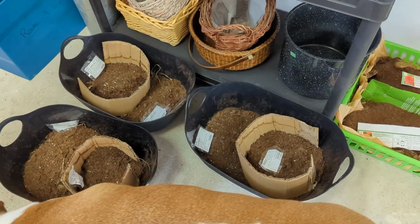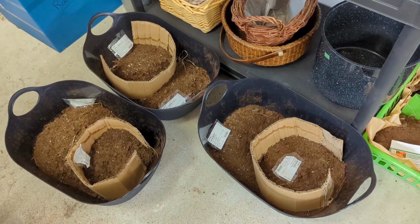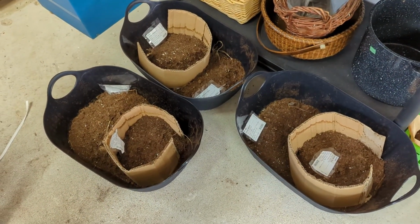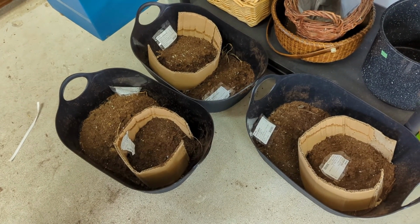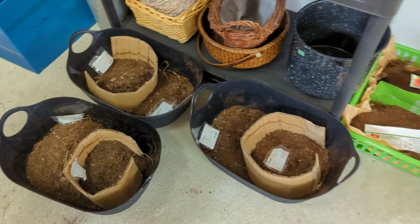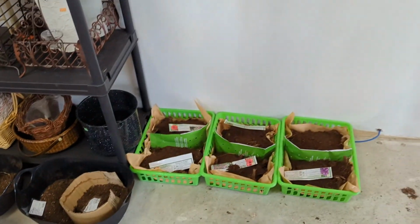Trinity is in the shot. She doesn't care about the camera. So we're going to try to see if they sprout or not. So we'll see with that as time goes by.